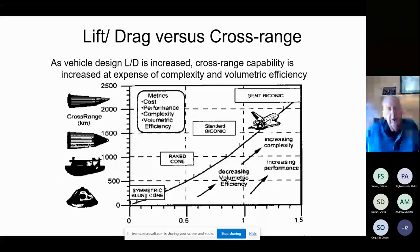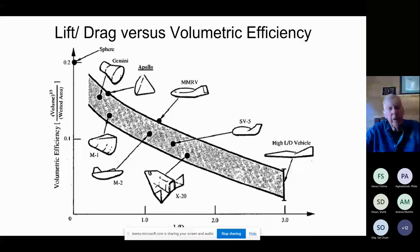In the case of a winged vehicle, you want to come back and land on a runway. Okay, so you need to have maneuverability to do that. And a blunt capsule cannot do that. It's going to have a much narrower reentry corridor to land in compared to a winged vehicle. So basically, what you make up for in cross range, or the ability to maneuver off your reentry path, you limit with a blunt capsule. But what you get with a blunt capsule is volumetric efficiency. And volumetric efficiency is essentially the volume versus cross-sectional area.